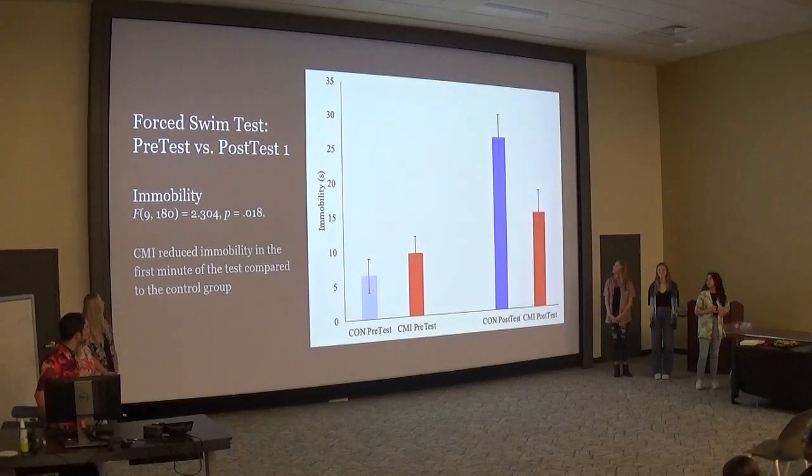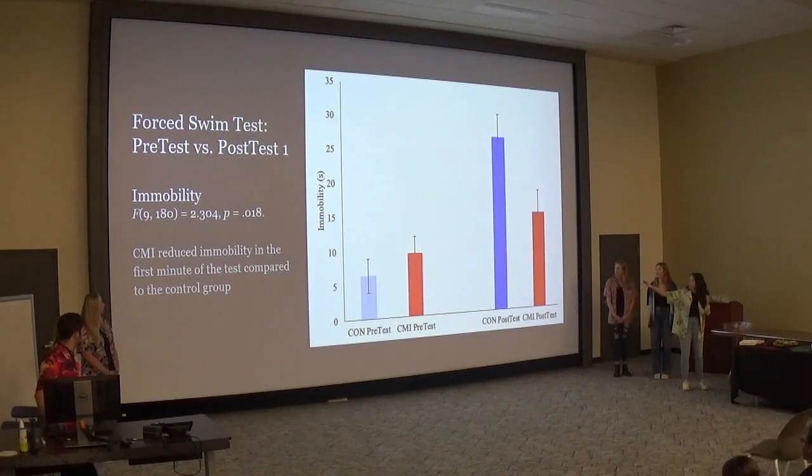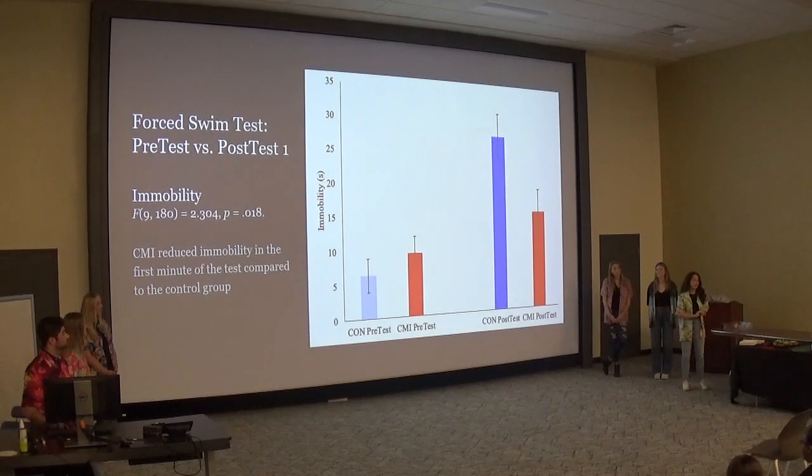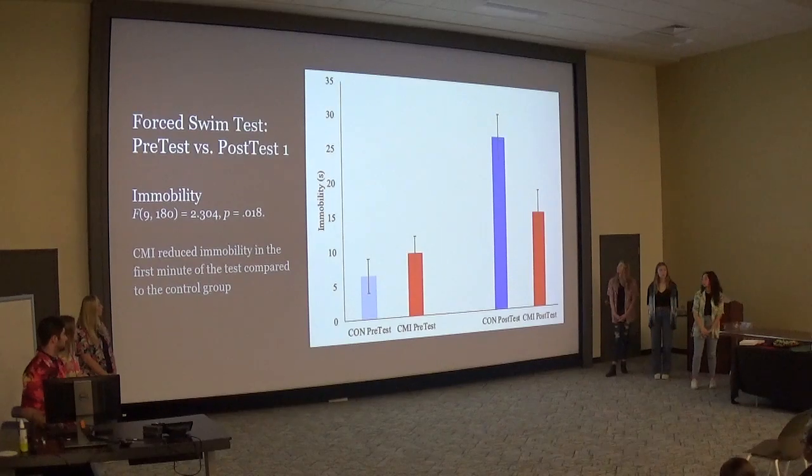And this graph zooms in on the first minute. So you can see on the left-hand side before, all the rats are relatively struggling or climbing, so there's really low immobility. That's showing that they're stressed, they're trying to get out, and they don't have a lot of learned helplessness tendencies yet. However, afterwards, we see that for the control group, their immobility shot up, showing a lot of learned helplessness tendencies, while the clomipramine post-test group, it's still elevated compared to before, but it is lower than the control group.